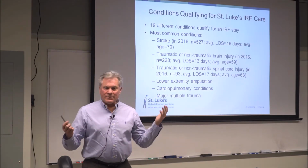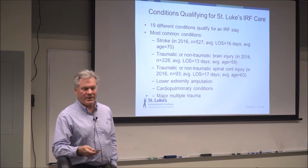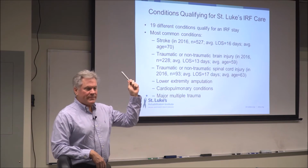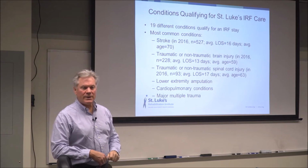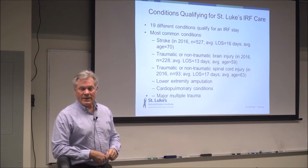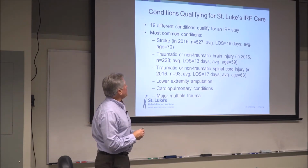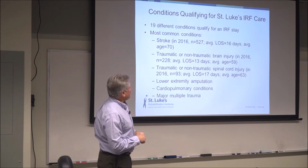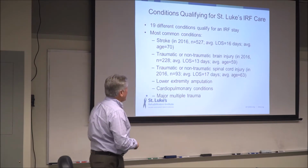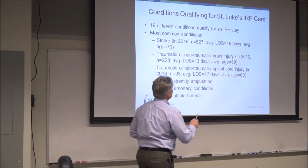So who comes to St. Luke's? What types of conditions do people have that would qualify them for an inpatient rehab stay? There are actually 19 different classifications that go from things that happen to the nervous system all the way down to if an individual has had an accident where they are burned severely. At St. Luke's, the three most common conditions are stroke, some type of brain injury, traumatic or non-traumatic, and spinal cord injury, either traumatic or non-traumatic.